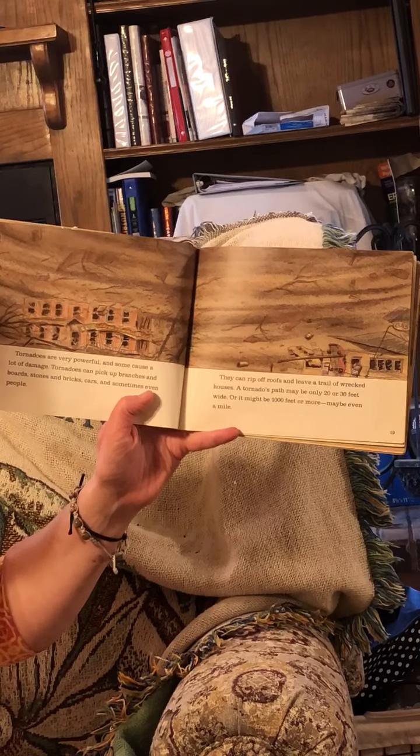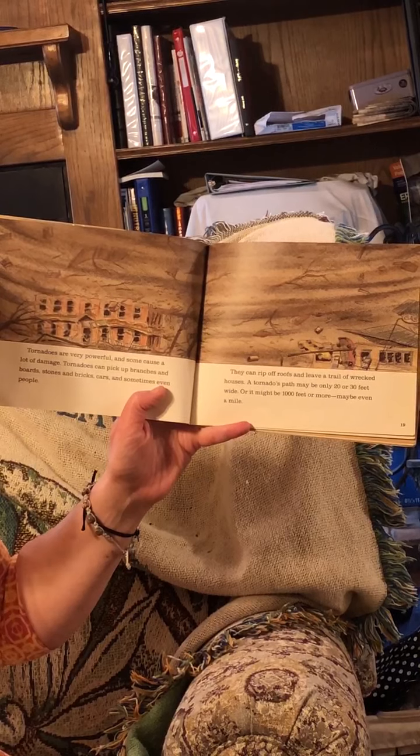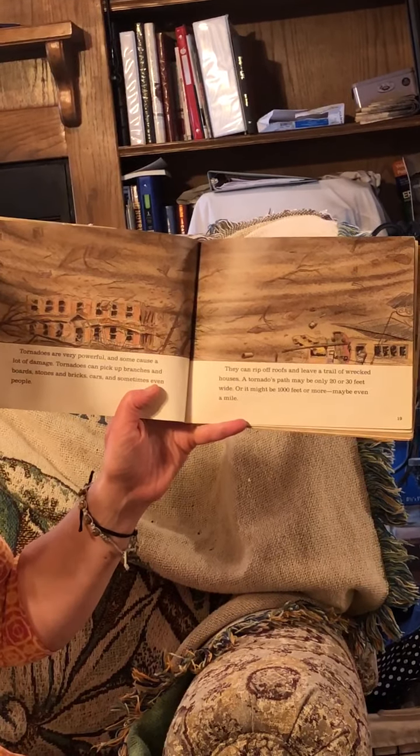A tornado's path may be only 20 or 30 feet wide, or it might be 1,000 feet or more, maybe even a mile.